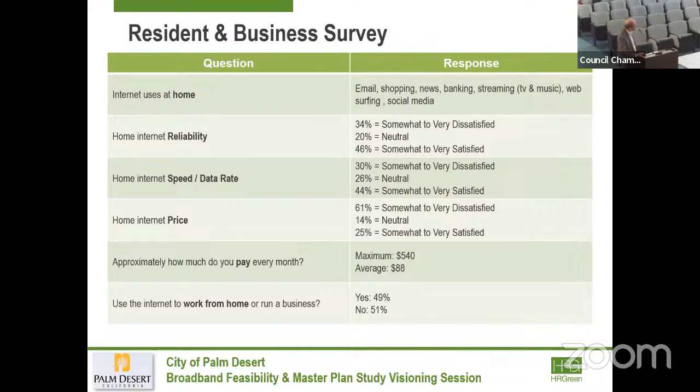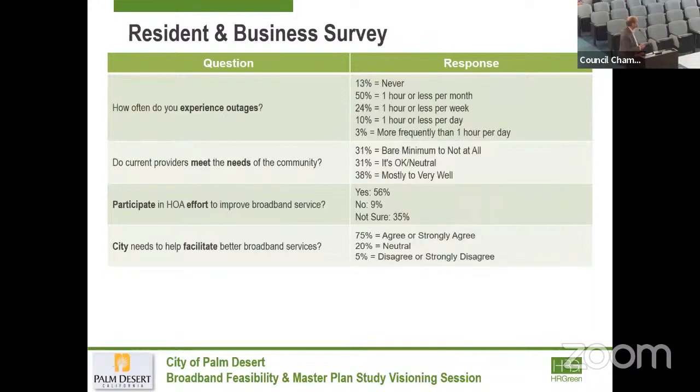And I really want to draw your attention to price. This is where we got a real substantial amount of feedback. 61% are somewhat dissatisfied to very dissatisfied with their price. And you can see there that the average price they're paying is about $88 per month. And that could actually be a bundled price.